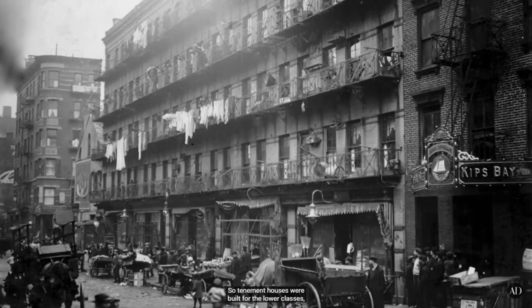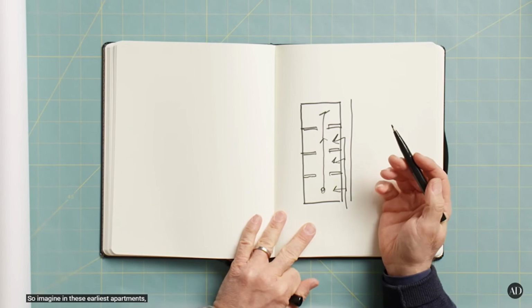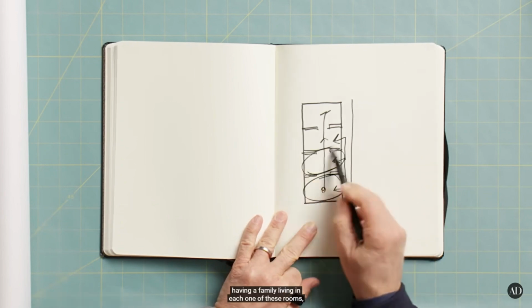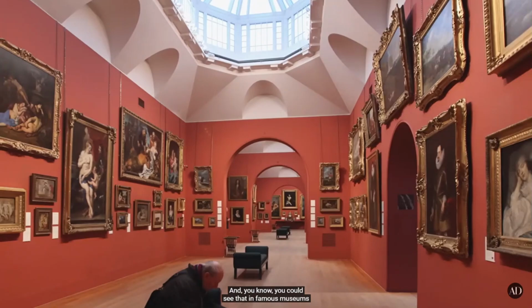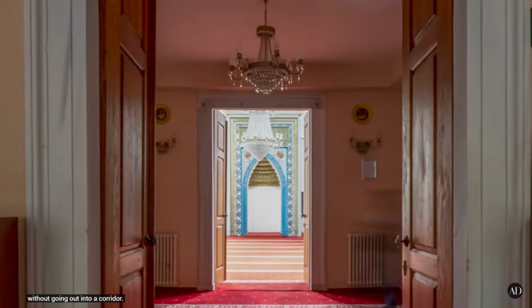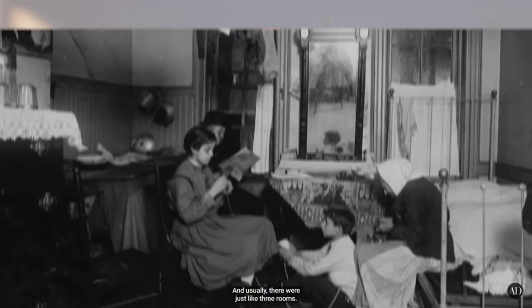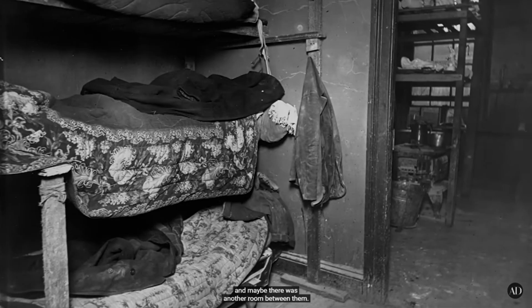Tenement houses were built for the lower classes, mainly for immigrant groups. So imagine in these earliest apartments having a family living in each one of these rooms. It would be very crowded, and there'd be absolutely no privacy. At a grander level, that's called enfilade, and you could see that in famous museums where you go from one gallery to the next gallery without going out into a corridor. But here, at a much smaller scale, it's how the apartments were set up, and usually there were just like 3 rooms. There was a bedroom, a kitchen, and maybe there was another room between them. Quite often it was just 2 rooms.